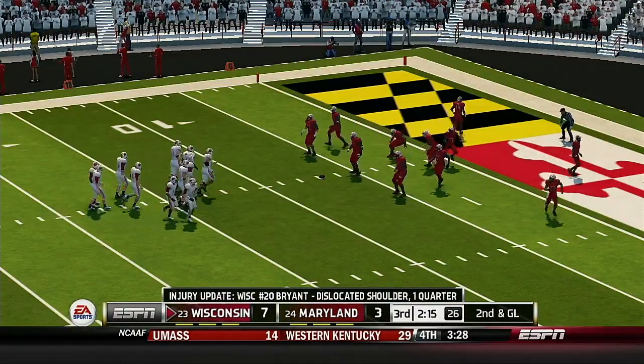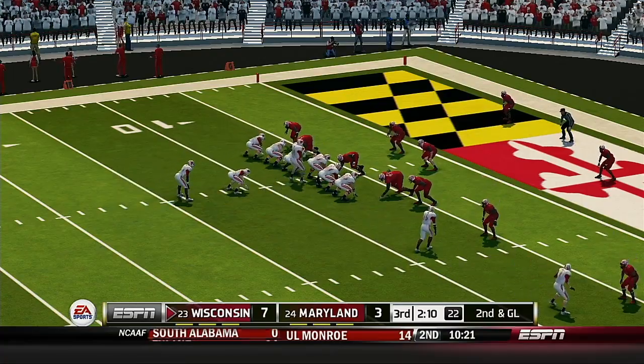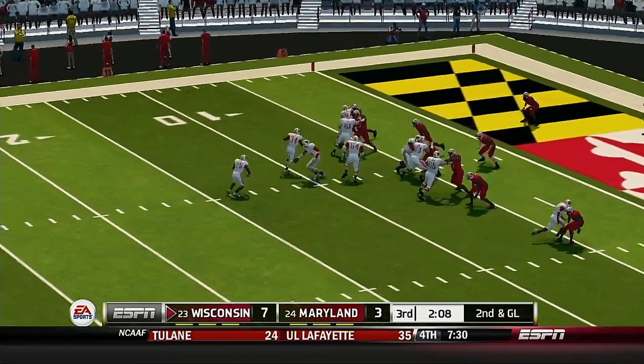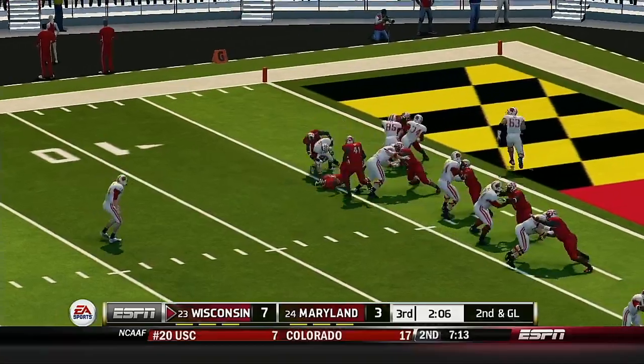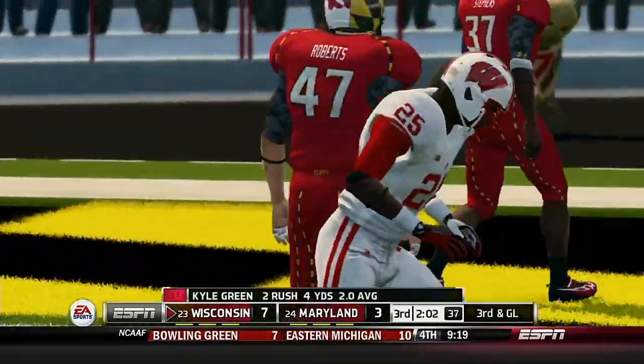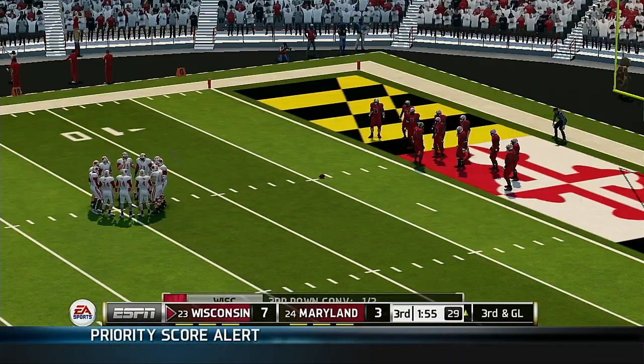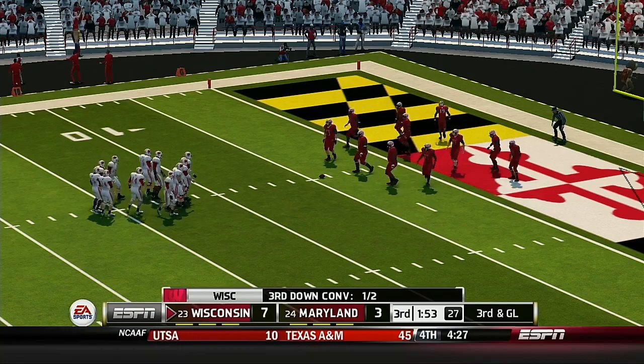Second down, goal to go. Ball on the 7. So the Badgers' running back was sidelined earlier with that injury. Right now, though, it looks like he's warming up, trying to get back in the ballgame. That's a great tackle at the four. That makes it third and goal. Here's the 11th play of the drive.